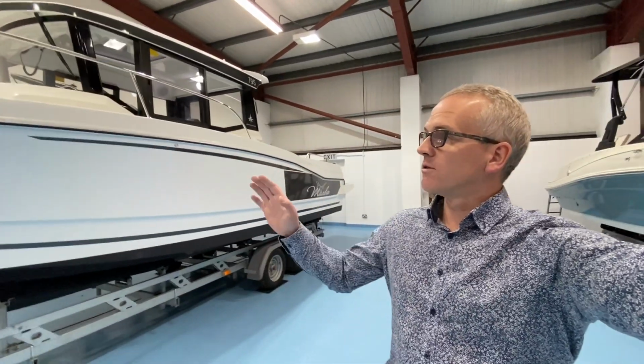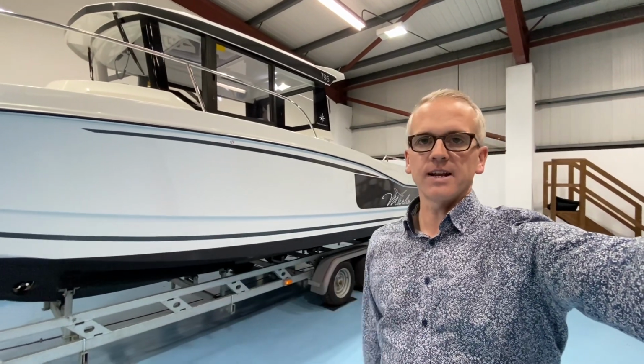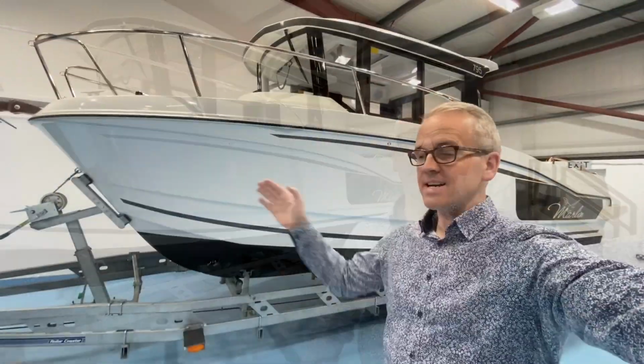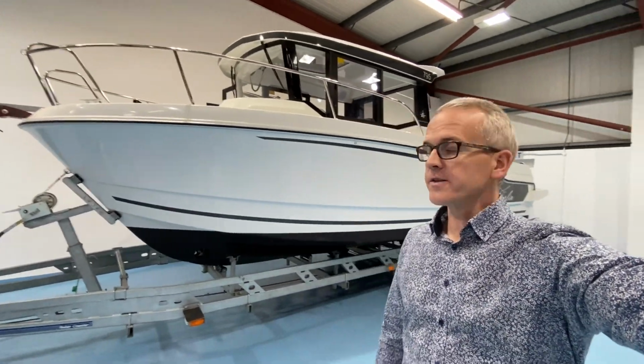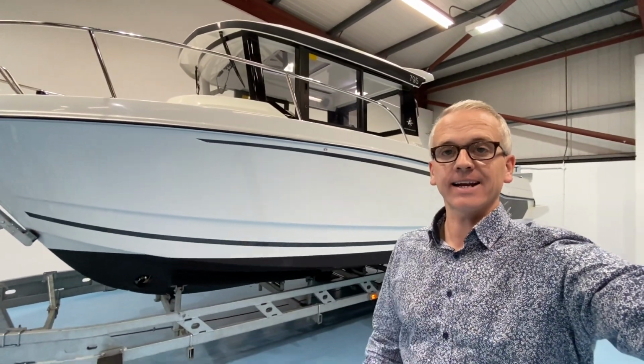I'm going to take a walk around the boat now to show you the condition that this one's in, show you all the features inside it, and hopefully help you to figure out whether it might be the right boat for you. This has to be one of the best spec examples of the 795 Marlin out there. It seems to have had literally every box ticked on the options list.